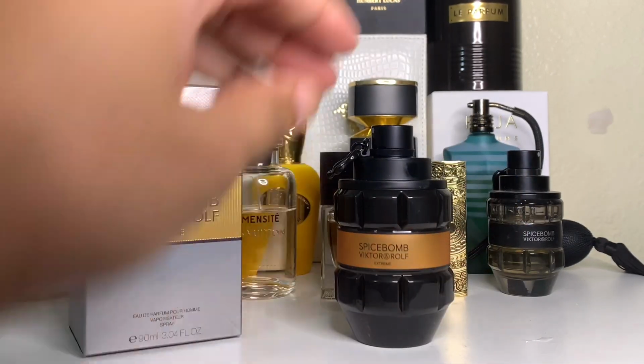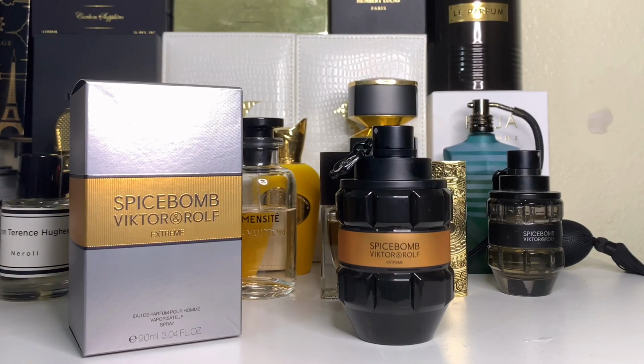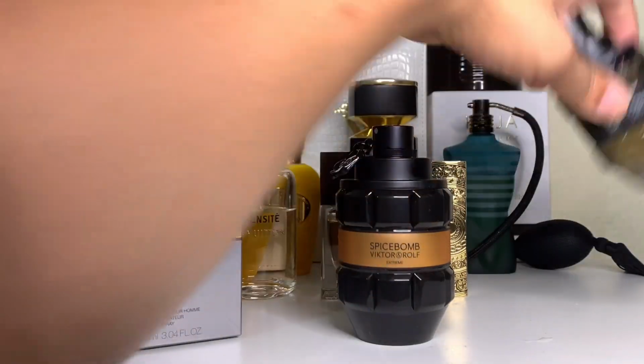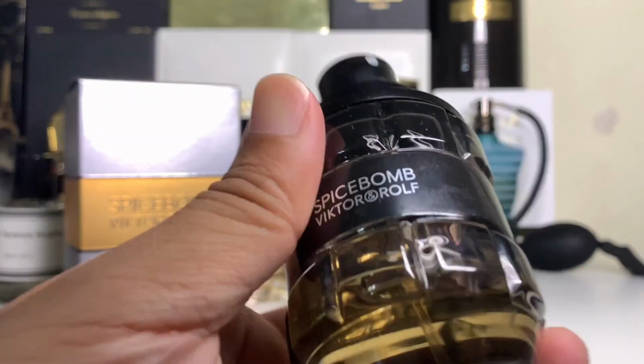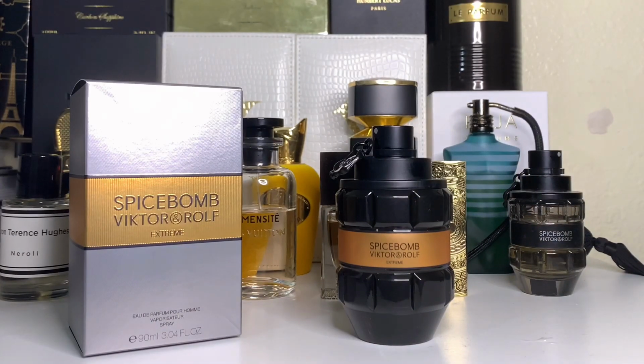Anyways, I was excited about this because I am the proud owner of a 2012 Spicebomb, one of the oldest versions of Spicebomb right here. And you guys can verify the batch code right there, 38J404. I've owned this for quite a long time, 8 years. 8 years is a long time. And the fact that I don't really use it that much means that maybe I really didn't like it that much at that time. I don't know now, okay? I will compare them eventually, but this is not about the OG. I'm just saying I had that.